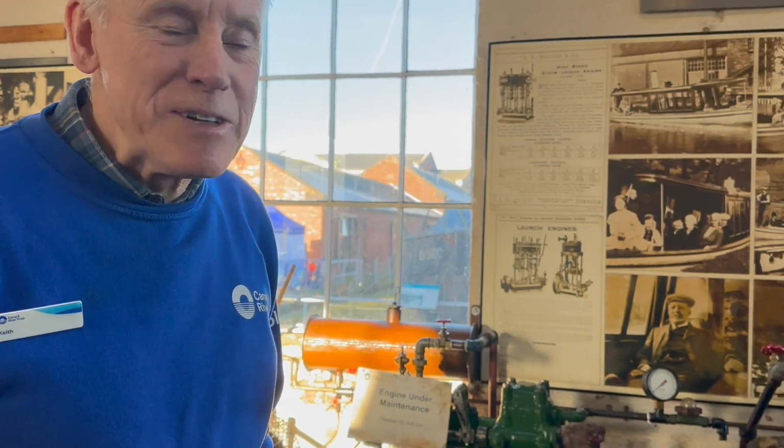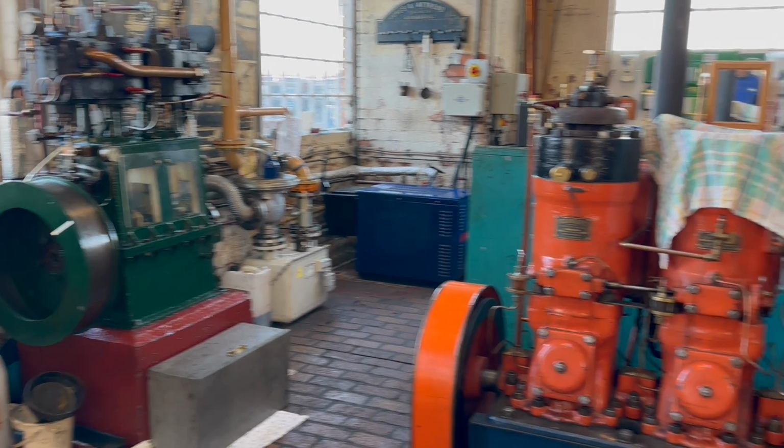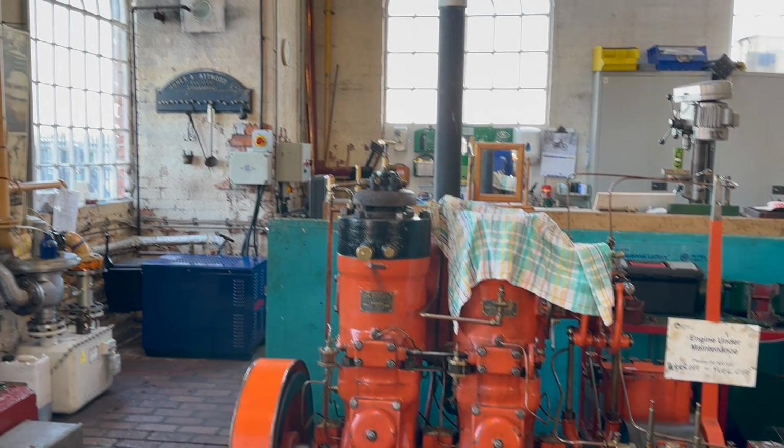From what I understand, that was made to go into a boat, obviously, but it didn't. And it ended up in a technical college in Northwich. Oh, right. For apprentices to practice their skills on. Well, that's cool. And somehow it ended up down here. But it's a more modern engine than the Bellis. I mean, it looks it as well. It does run very nicely. Again, we do run that one.